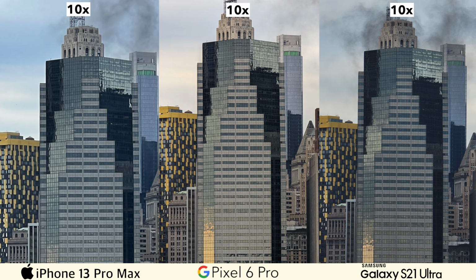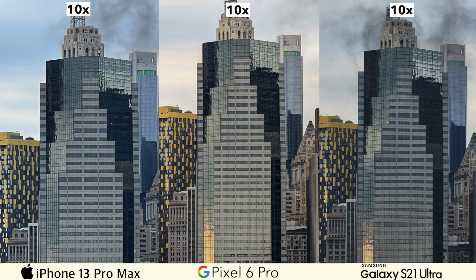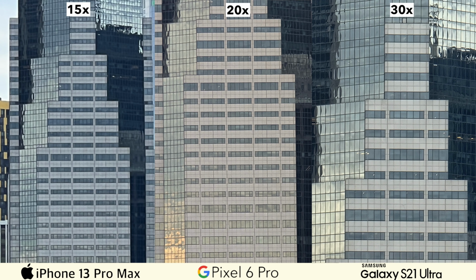Starting from 10 times zoom, as you can see, it's quite noticeable that the S21 Ultra and the Pixel 6 Pro provide sharper looking photos.